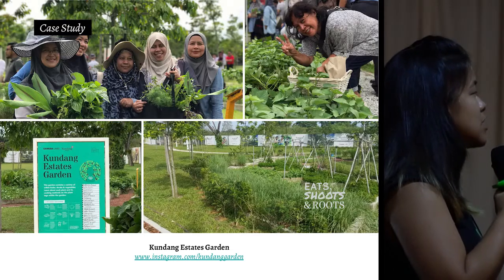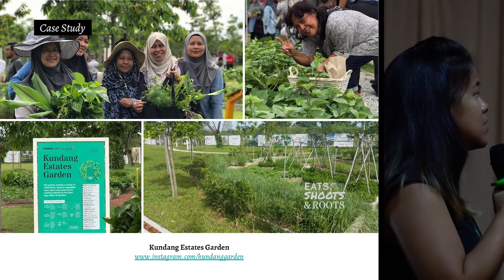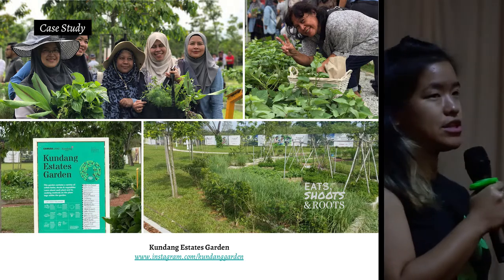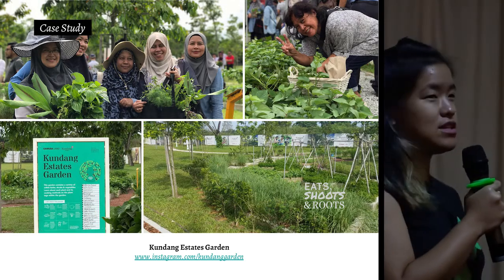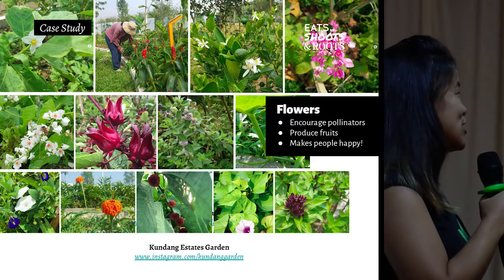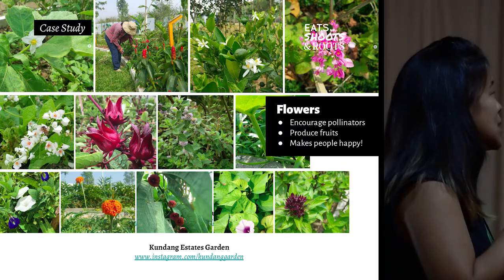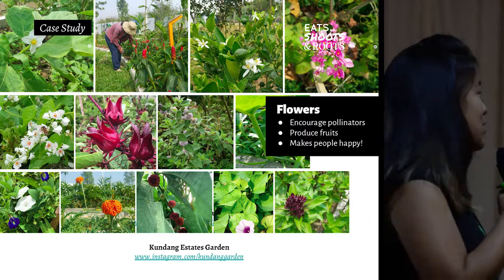So usually signage for us is very important, also community engagement. So this was a CSR project with their staff. So they were harvesting after we had lovingly worked on it for 2 years. So yeah, a lot of different flowers growing, but you can check them out on Instagram.